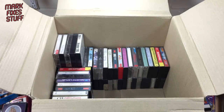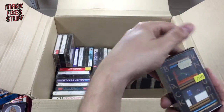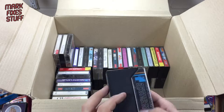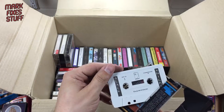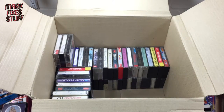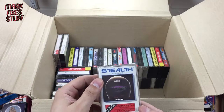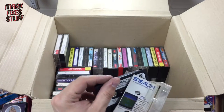Okay, moving on. C64 Tape Computing, empty case. Black Knight. Never actually heard of that. Nope, never heard of it. On the pile she goes. Stealth from Broderbund. Fast Load Chrome Tape. Yes, it is actually a chrome tape as well.